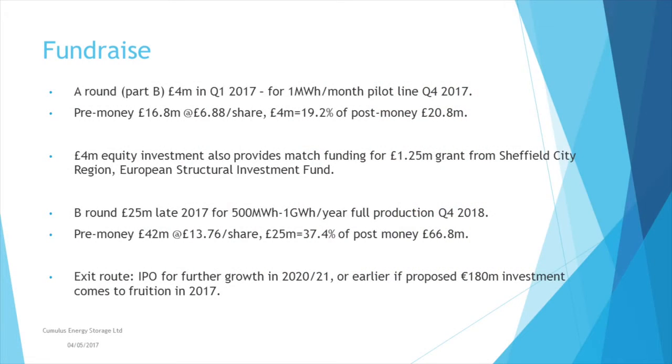In terms of fundraising, we're currently raising 4 million. Details of that are there. Essentially, this is for a 1 megawatt hour per month pilot line based in Sheffield in the UK. And we will then need to go on for a B round for 25 million for full production of circa 500 megawatt hours per year, again in Sheffield in the UK.